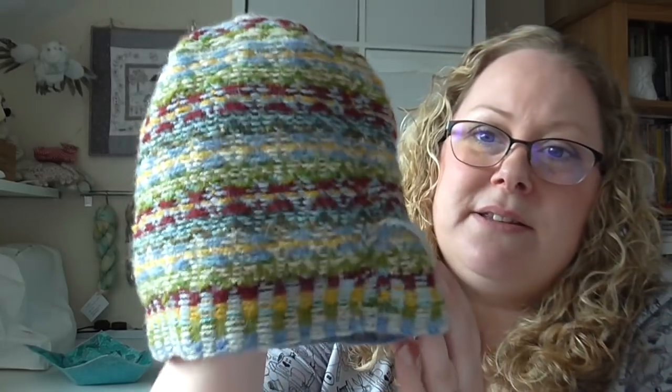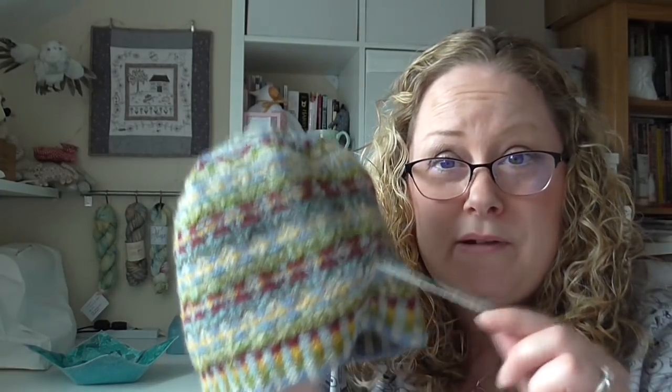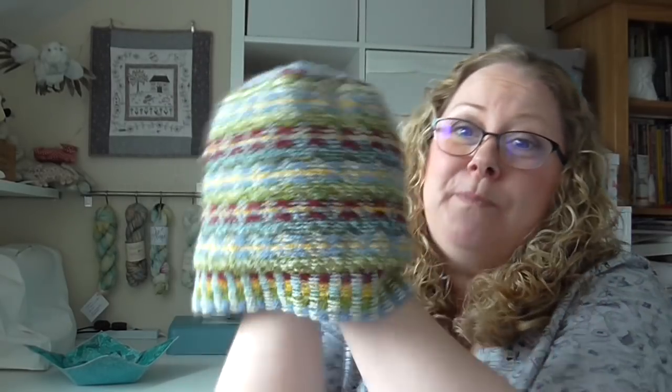I shall show you. I've got clips in my hair, this is not a good idea. So I shall show you the inside. That's my floats on the inside, and I've got a couple of ends to sew in, and I'm going to show a little tutorial on how I sew my ends in. That's why I've left a couple so that I can record it after this video.